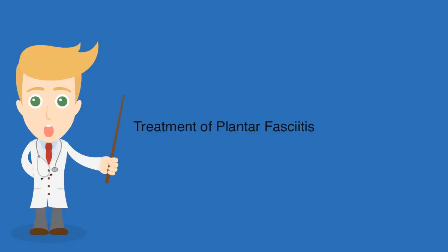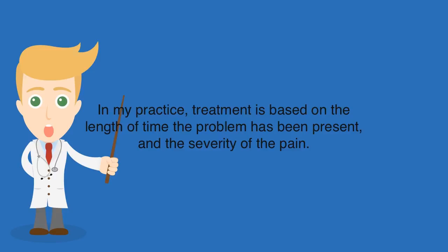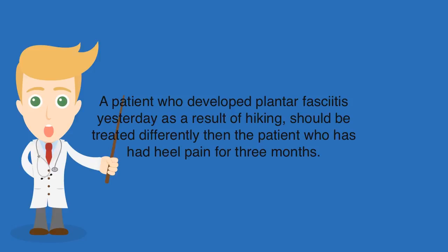Treatment of plantar fasciitis. There are numerous ways to treat plantar fasciitis and heel spurs. In my practice, treatment is based on the length of time the problem has been present, and the severity of the pain. A patient who developed plantar fasciitis yesterday as a result of hiking should be treated differently than the patient who has had heel pain for 3 months.